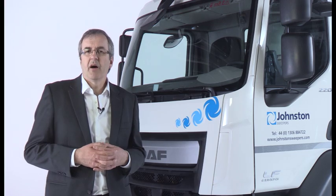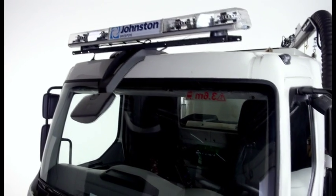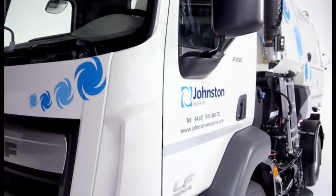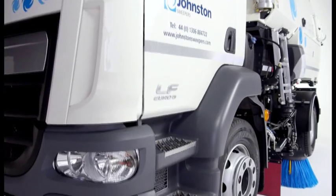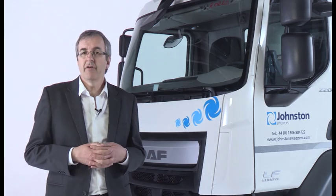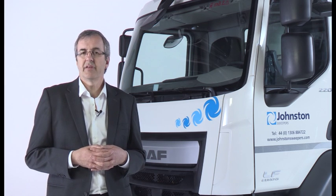So why would you want to buy a Johnston V-range sweeper? This new machine is the result of over 50 years continuous development based on the feedback we receive from customers. It has over 1,000 upgrades from the previous model. The vehicle has 4 areas of excellence, and in each of these it comfortably outperforms rival machines.